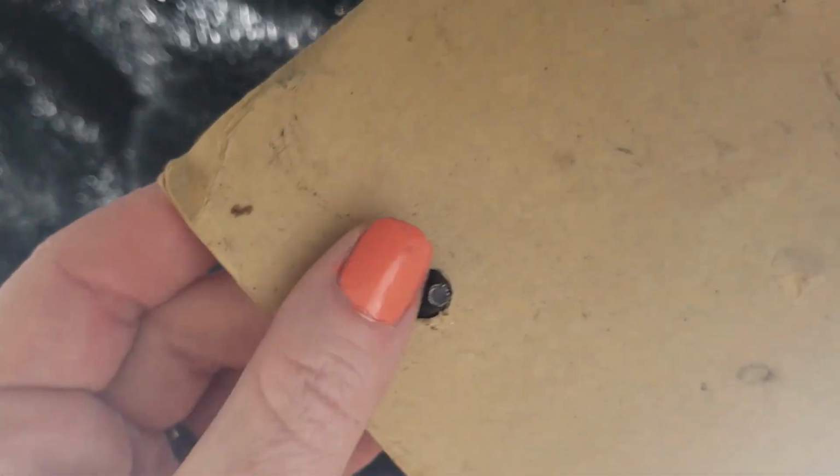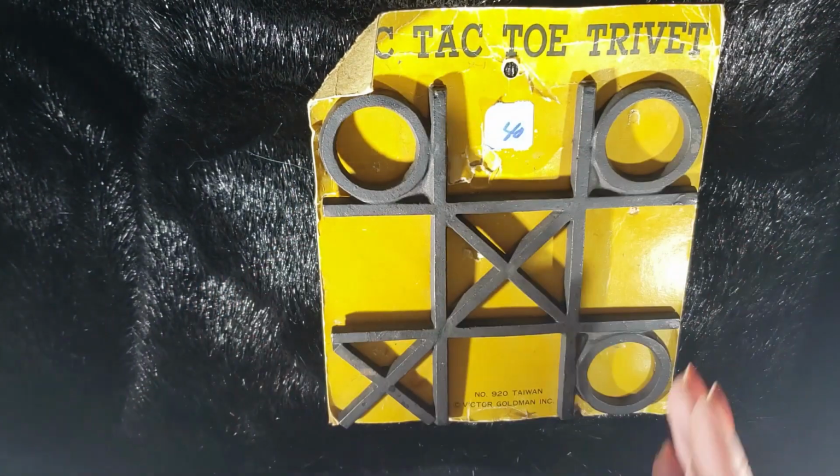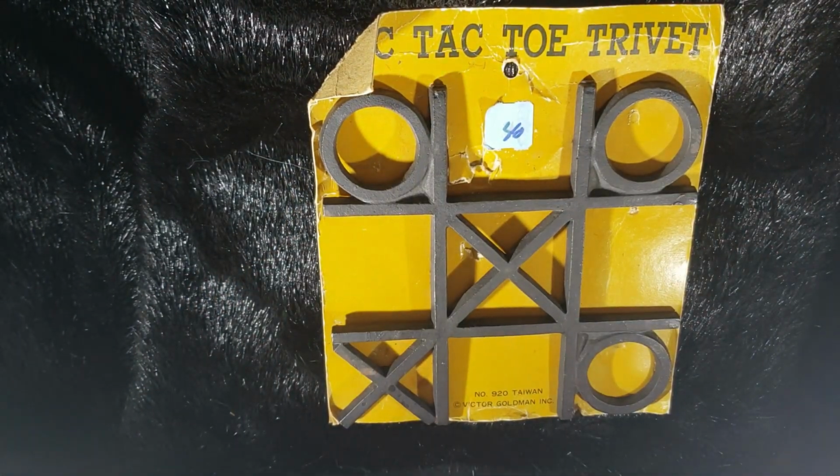It has little 1, 2, 3 rubber feet. It is missing 1 rubber foot, but you can just pop these off. These little rubber feet just pop right off. So this is a little bit of fun catch. If you're interested in this guy, it's going to be $1, number 15.